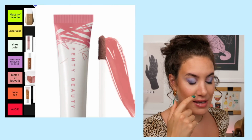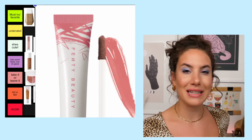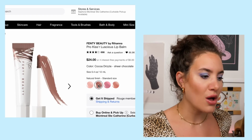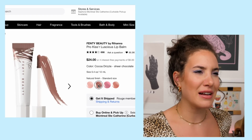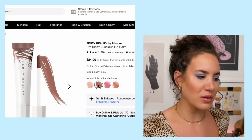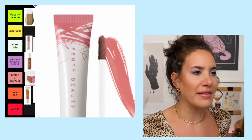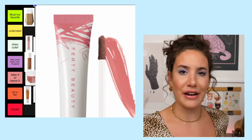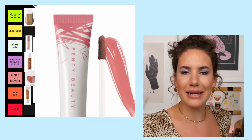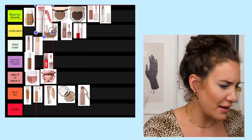So next, this is the Fenty Pro Kisser Luscious Lip Balm. This is basically supposed to be a tinted lip balm. I actually do really like these. I use the shade Cocoa Drizzle quite a lot because it's a really pretty, unique color for this product category. It's a really pretty cool tone brown shade, so I really like that. I don't find this to be super crazy hydrating, but it's a very comfortable lip product to wear, and it's just a nice tinted lip balm. So I think I am going to put this in.